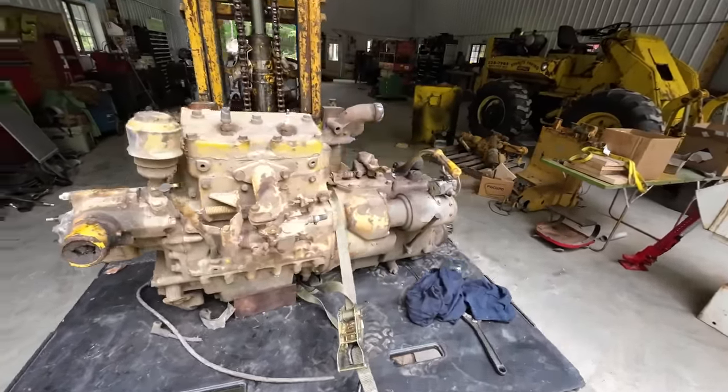You guys ready? Contact. Oh, come on. Oh, that's exciting. The exhaust is gonna blow right in my face too. That's gonna be just perfect. Seems like it's got good compression. Sounds like it's got a nice healthy thud to it.